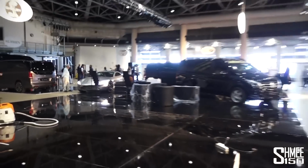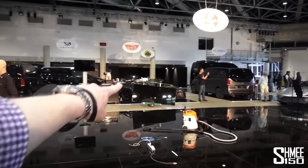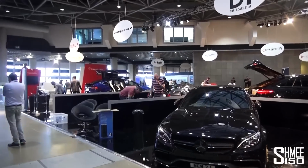So, lots of other cars, still things to come from Hamann. Donkervoort tucked in just over there. We've got the Huracan Spyder just over there. Mazzanti just here. And a lot more. The Vengeance, I can see the boot open just there. So, let's have a look around a bit more, maybe see anything else. Head back outside.